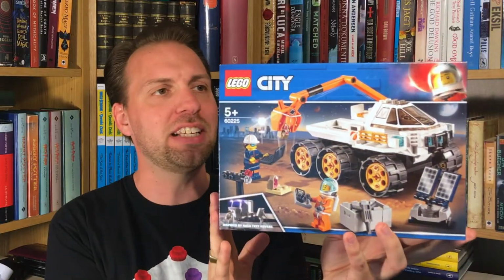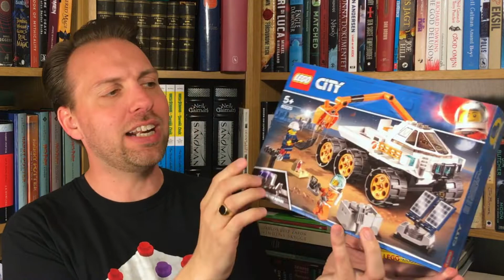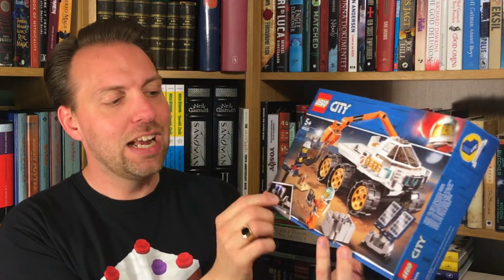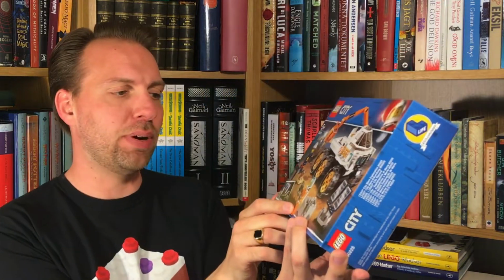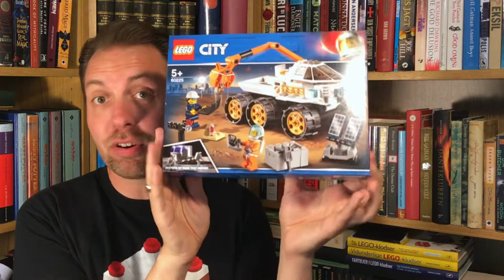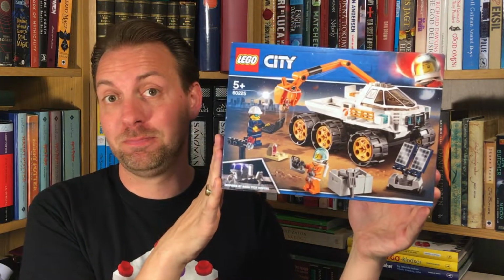I'm really looking forward to building this one because it looks like it has some great play functions with this little crane up here, and looks like these astronauts are pretty cool. Reminds me a little of the astronauts from The Martian, which was a great flick. So I'm really looking forward to building this one.